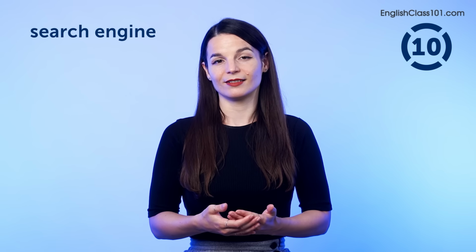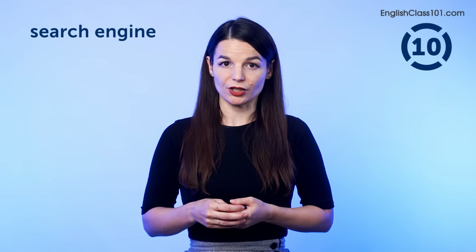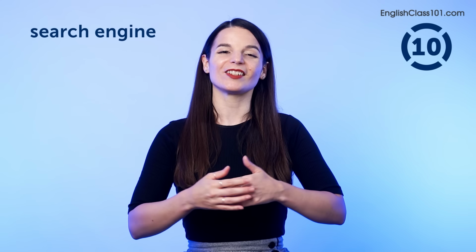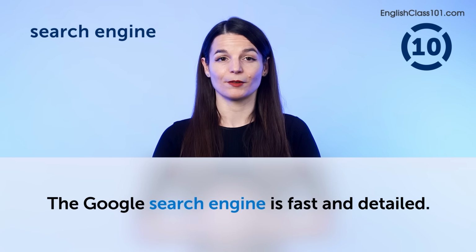Search engine. A search engine is a tool you can use to search the internet for information. Very popular search engines include Google, perhaps even Yahoo. There's another one that's called Bing. There are many different search engines, but Google is probably the most popular. Here's an example sentence. The Google search engine is fast and detailed.